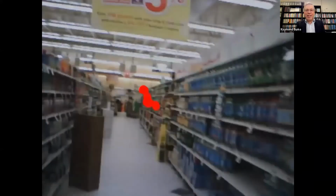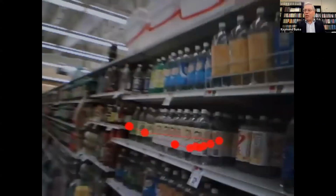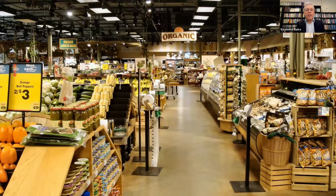Now, it looks like the shopper's on roller skates, right? This is actually how fast they're walking down the aisle. They see what they're looking for, grab it, put it in the shopping cart, and they're off to the next product category. Okay, so what do shoppers see?